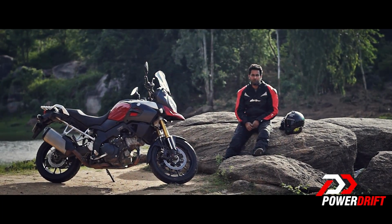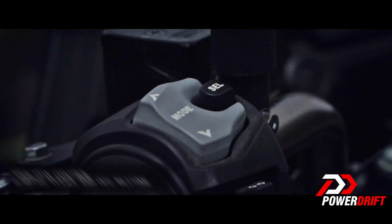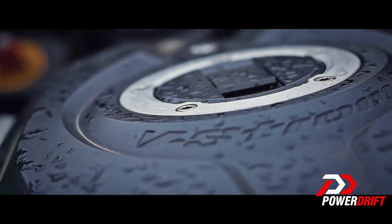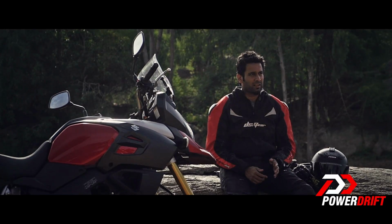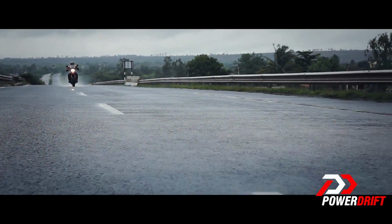Then there's the traction control. Now the unit on this one is not as advanced as some of the systems on its European rivals. But having said that, it works really well on the road, and it proved to be a masterstroke, especially in the rain.